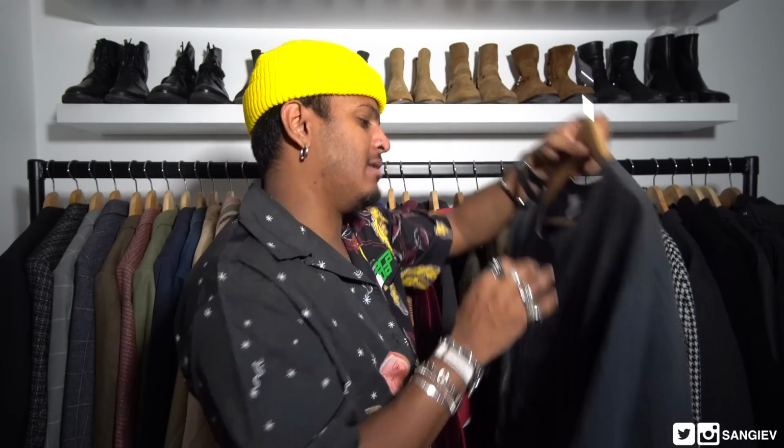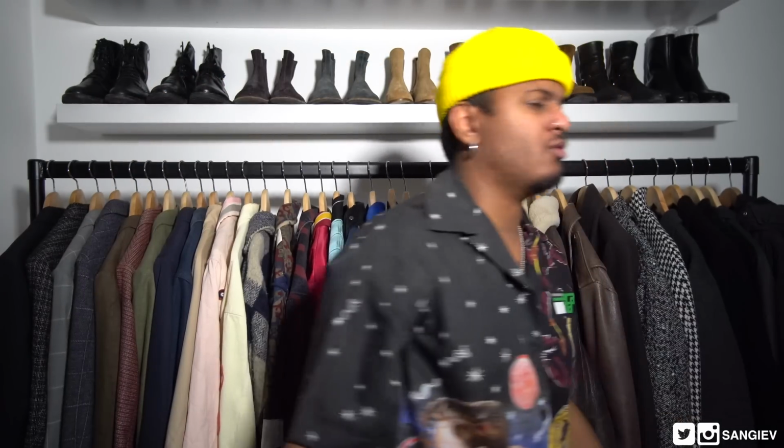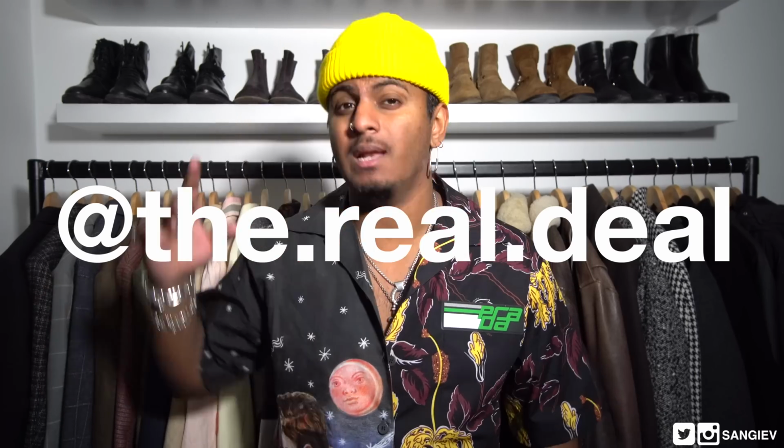Once again, single stitch, and this guy is a size large, so it fits really nicely. It sits really well to be worn under a shirt, hoodie, or just on its own if you're out somewhere really hot. Now, the last two pieces were acquired from Australia, the real deal, and I'm so glad I got them, man.